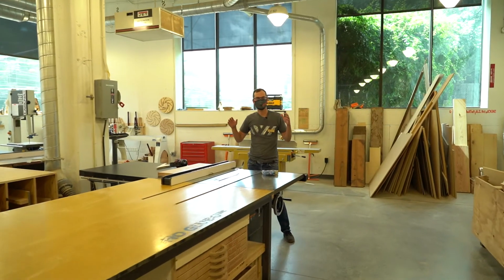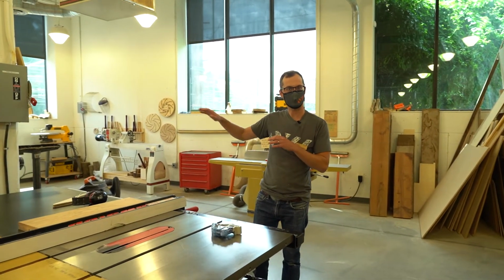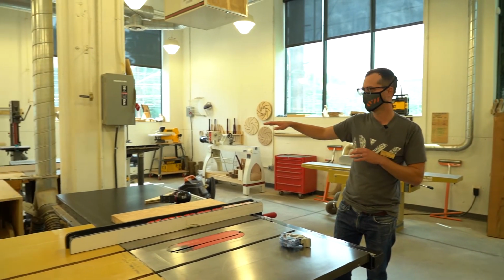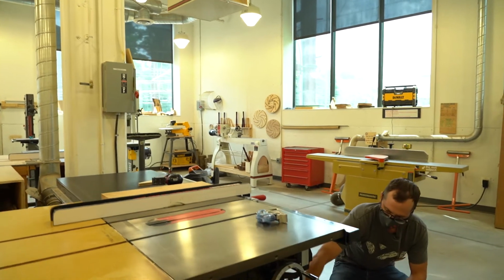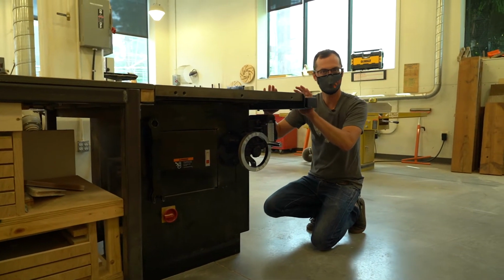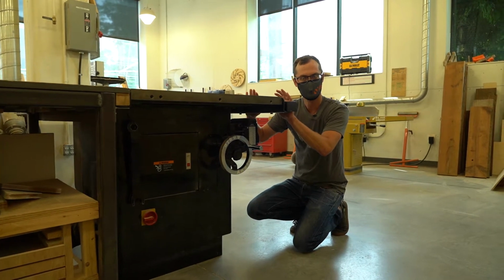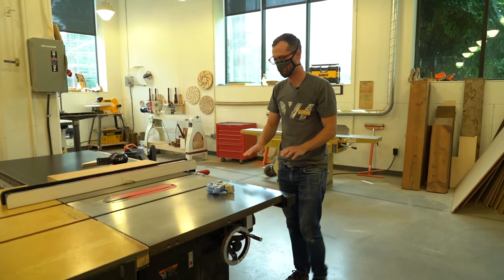The table saw is the heart of the wood shop. We have two large cabinet saws here at OpenWorks. They're called cabinet saws because they sit on a big, heavy cabinet. This is important because you're going to be exerting a lot of force on this machine, and you want to make sure that it's heavily anchored to the ground.